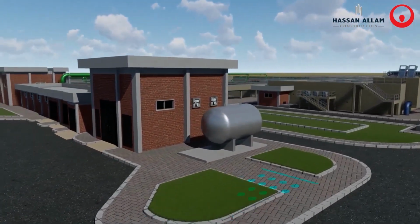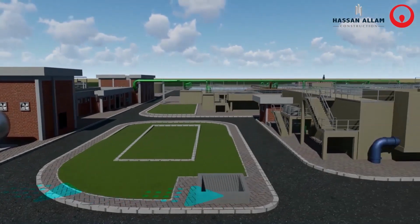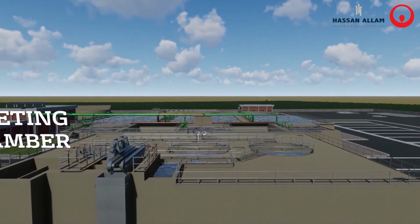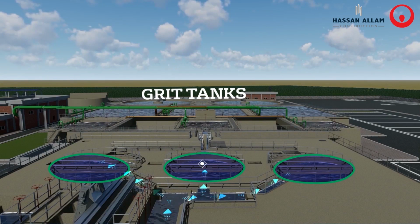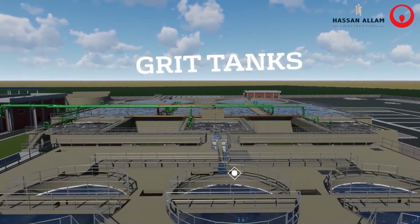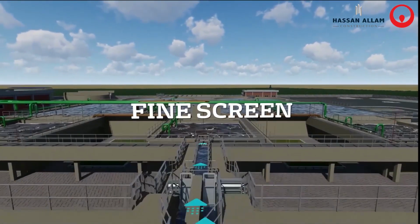The wastewater moves towards the pre-treatment stage, which consists of a quieting chamber and mechanical coarse screen. These screens are used to remove suspended solids larger than 15 millimeters. Then, the water discharges will pass to grit and grease tanks, and sand silos, which remove sand and grease and oils, and separate them into grease and oil scum pits. The water then moves towards fine mechanical screens, which are used to remove suspended solids up to 3 millimeters.